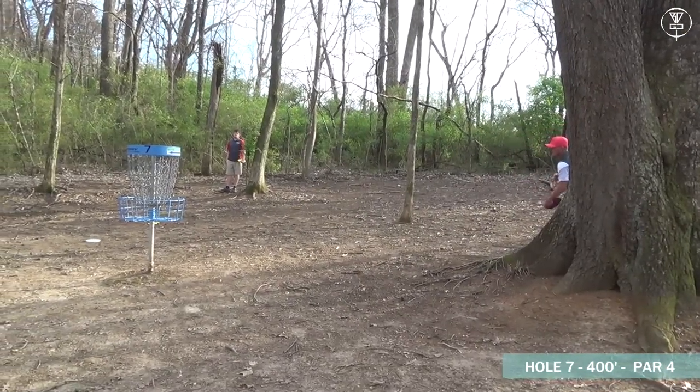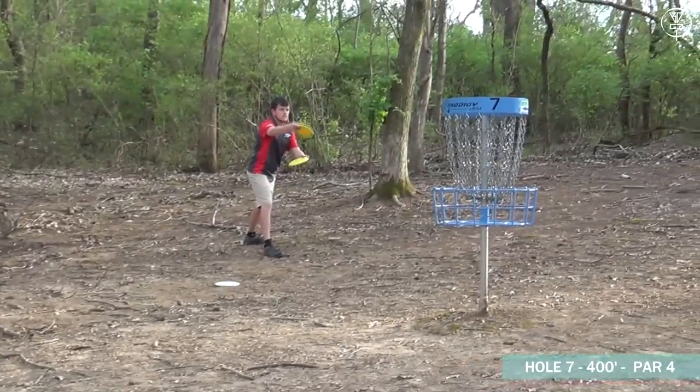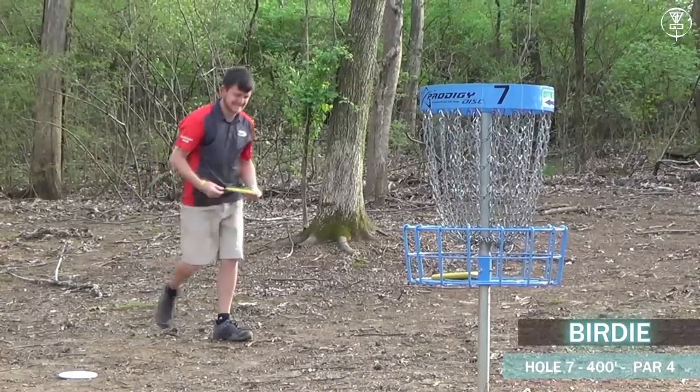Very lefty friendly hole, in my opinion. Yes. There you go. Sam able to take his four. Logan with a birdie.